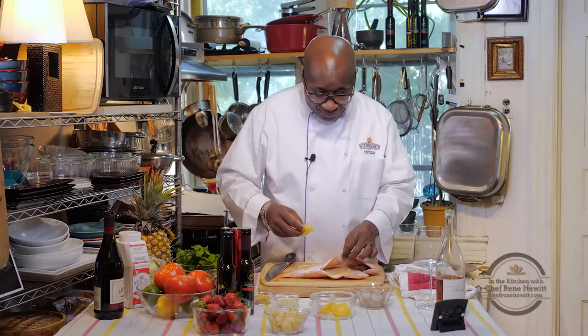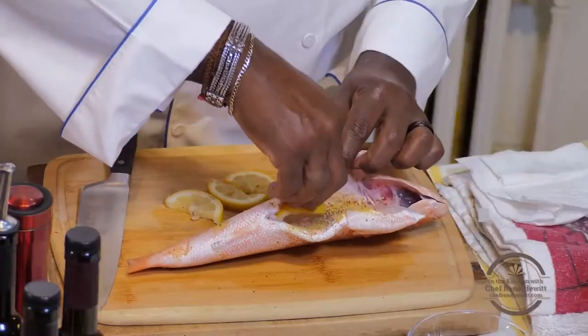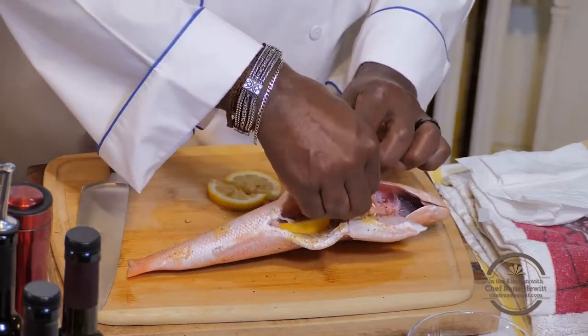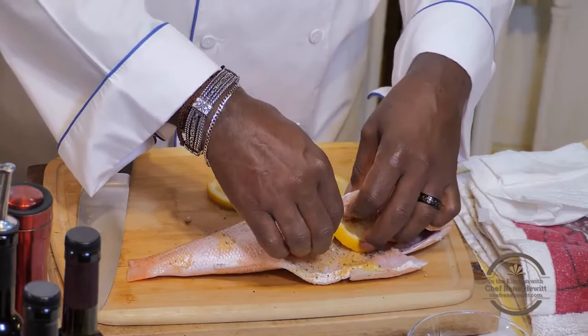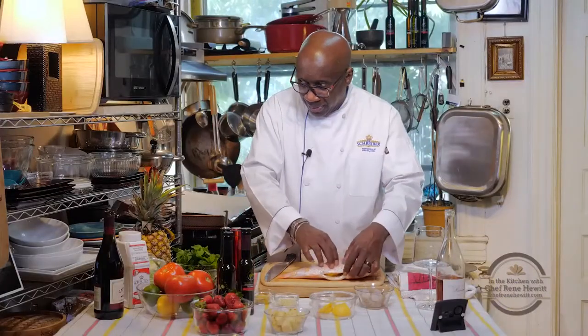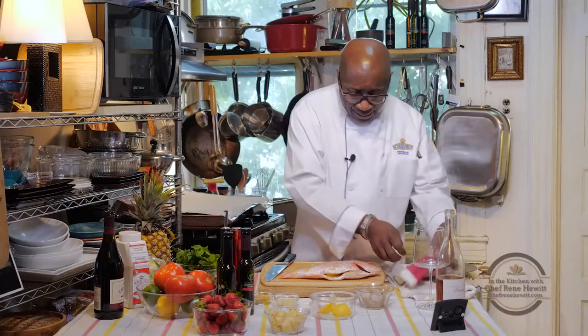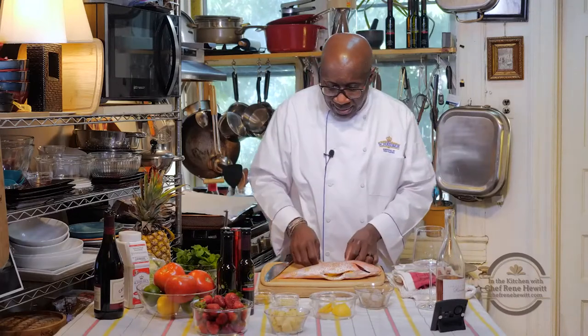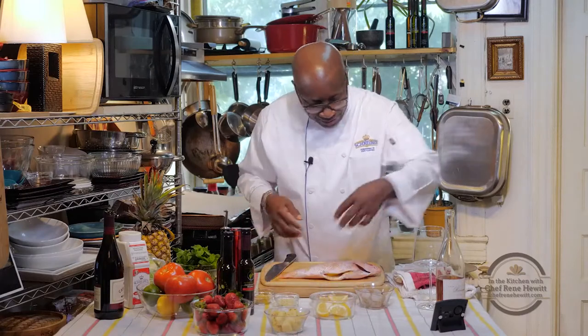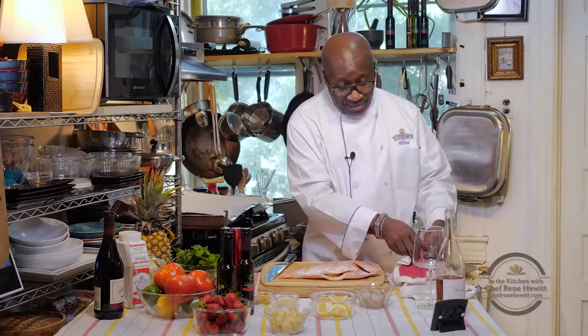Next, I'll put my lemon wedges in like this. Okay. There we go. All right, wipe my hands. Let's put the lemon in here so I can pretty much organize myself.